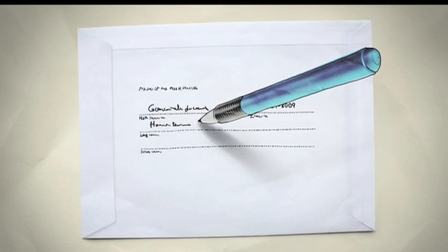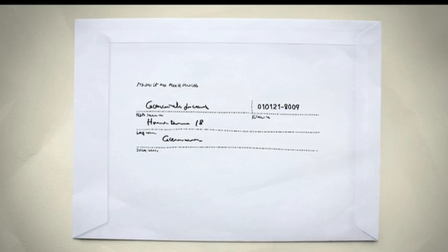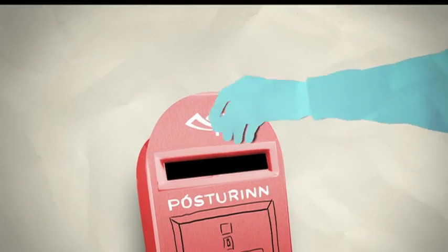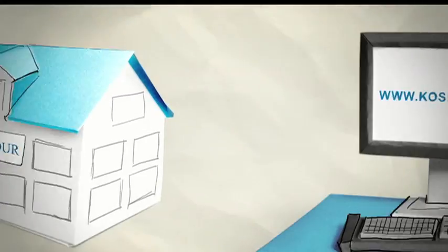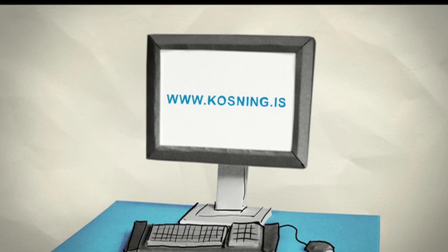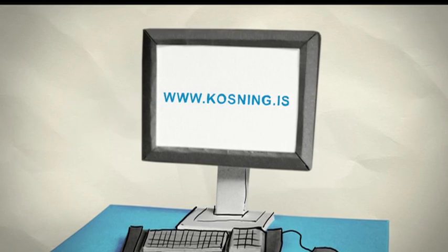The envelope should be addressed to the Commissioner or Electoral Commission in the district in Iceland in which you are registered to vote. Voters must post their ballots themselves or deliver them in due time to the appropriate Electoral Commission in Iceland. For further information on absentee voting, visit the election website of the Ministry of the Interior at www.kosning.is.